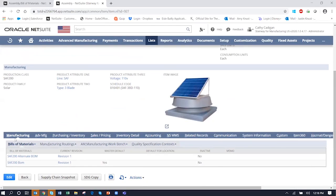As I scroll down, you'll notice that there is an additional tab here, or sub-tab, called Manufacturing, where the components used to be managed on the Purchasing Inventory tab in a one-to-one relationship to the item. We are now managing multiple bills of material for the same inventory item. So what we get is a sub list of all of the bills of materials that are applicable or available to use as we're producing this solar fan.